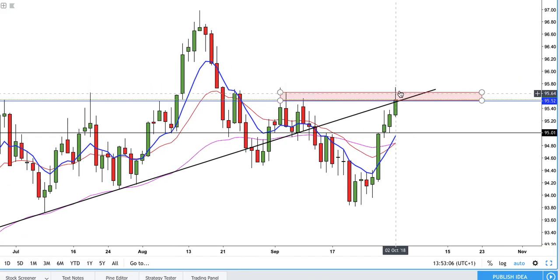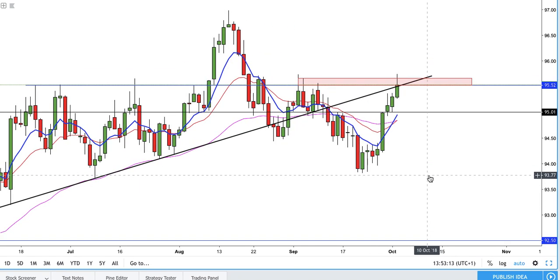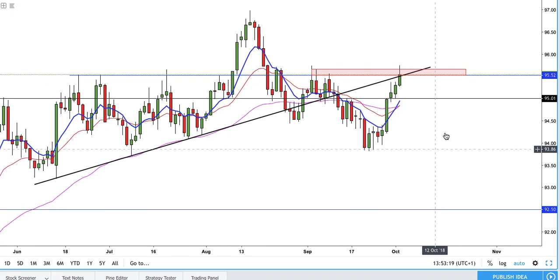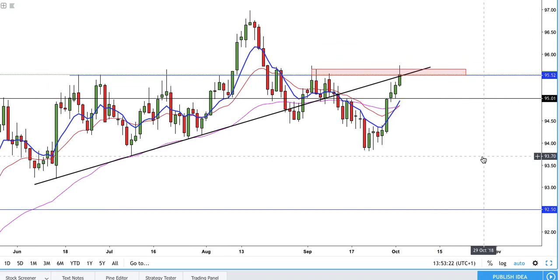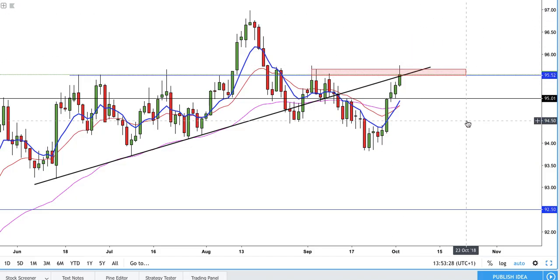So if we did have a full body break and closure back in this region, it could be considered that this thing is going to go much, much higher. I'm not going to catch up on a lot more. So let's keep that dollar index on there. Those Japanese yen pairs look pretty good, and if we can see some continued strength on this, we can expect a further push to the downside across those major currency pairs.